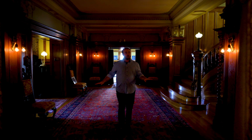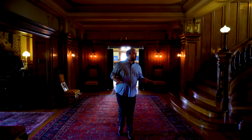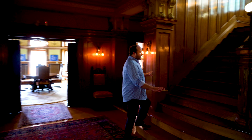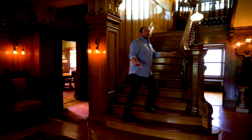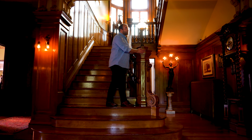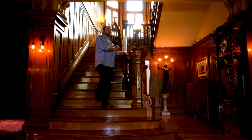As we leave the parlor, we walk back into the main hall, and this is where we entered the house. So we'll be going up the stairs here, and I'm going to stand up here just for scale. I am 6'1", so just look at how massive the newel post is here with the lamp as well.